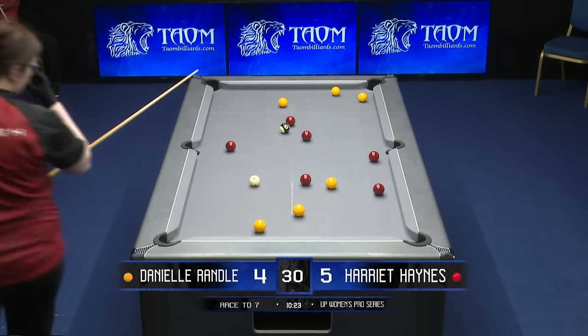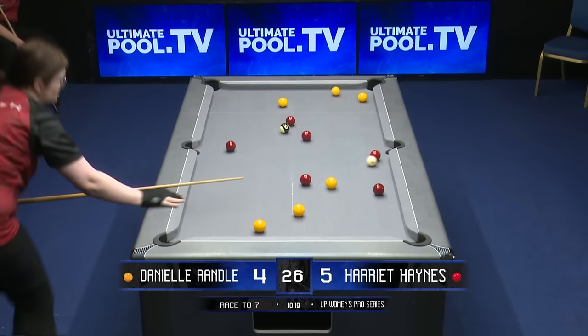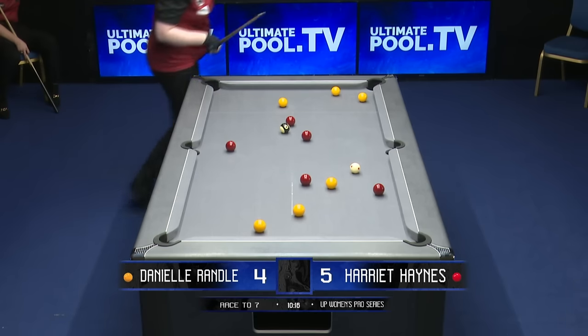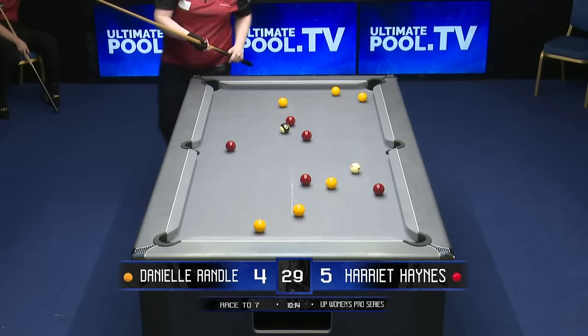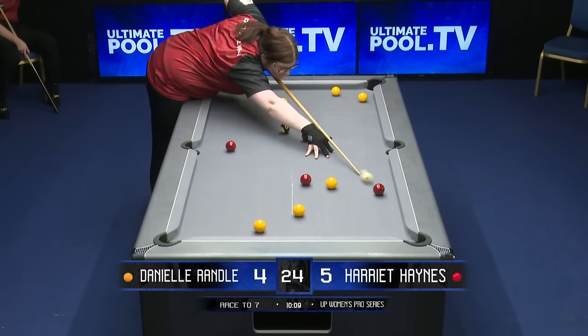An honest question for you, John. Would you have gone reds? I looked at yellow straight away, to be fair. Yeah. But now looking at it, they're both as easy as each other, to be fair. So there shouldn't be any issues. Just don't take it for granted.